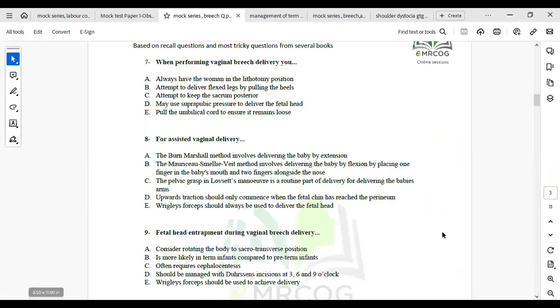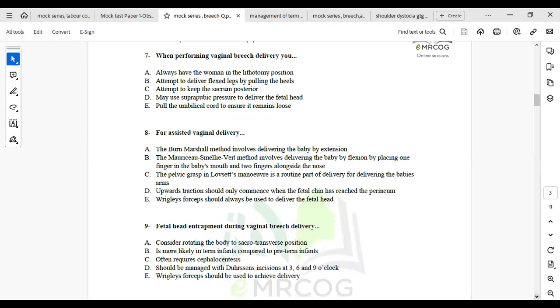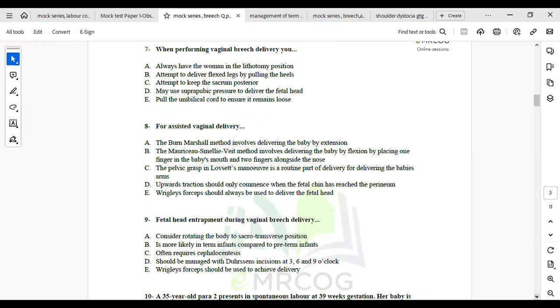Okay, the last one, guys. Fetal head entrapment during vaginal breech delivery. What you are going to do. This should be quick, come on. Yes, yes, yes, yes, excellent.